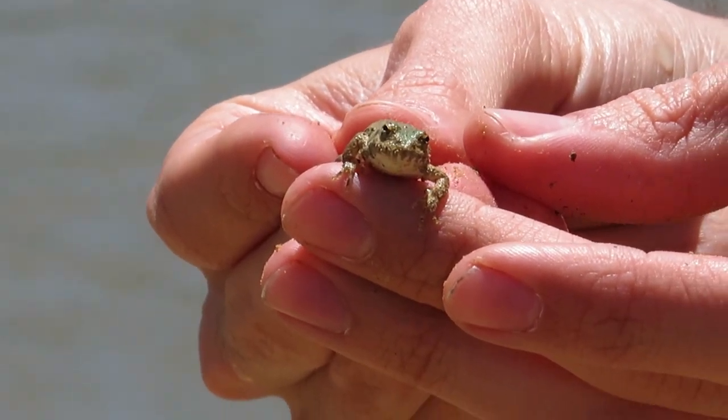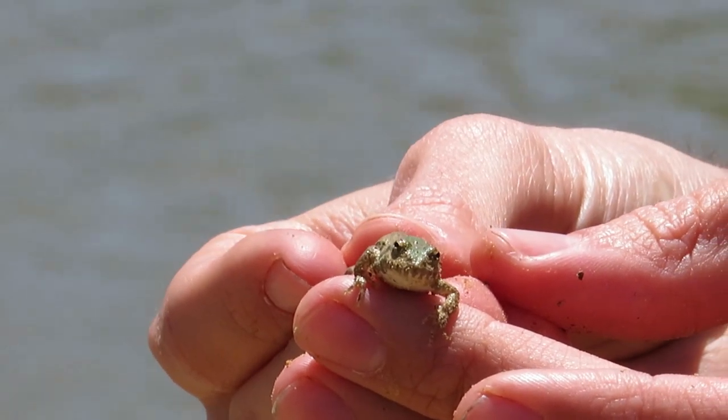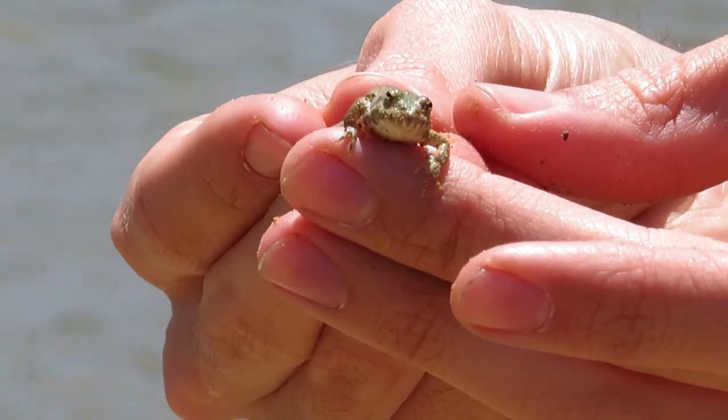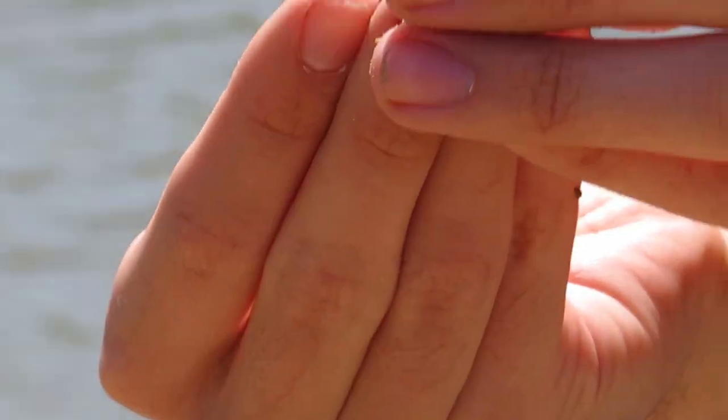He's been sitting out on this rather dry step area. I mean, there's a bit of moisture under the rock crack, so he might be hiding there, but he'll also probably head down to the water to get more moisture. Let him on his way here.